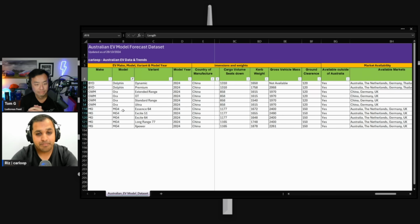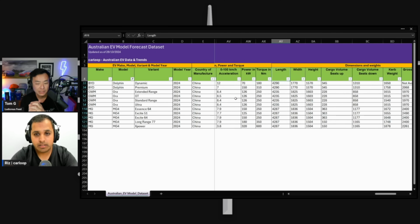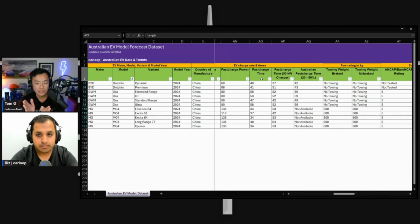Yep. If we could just go back to the charging speeds as well, Riz, because this might be important for people wanting to take this car on a road trip. So let's start with DC charging speed. As we know, these cars generally, especially the Dolphin and the Ora, don't really charge that quick on the open road. So you've got to take that into account if you do want to go long distance with these vehicles.